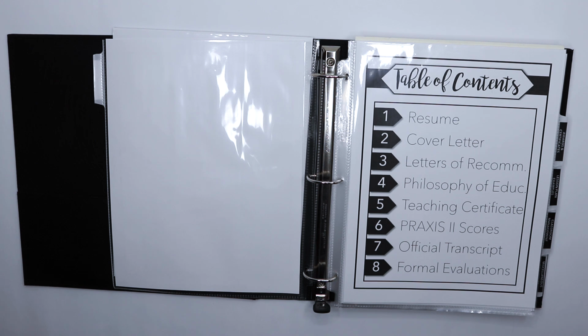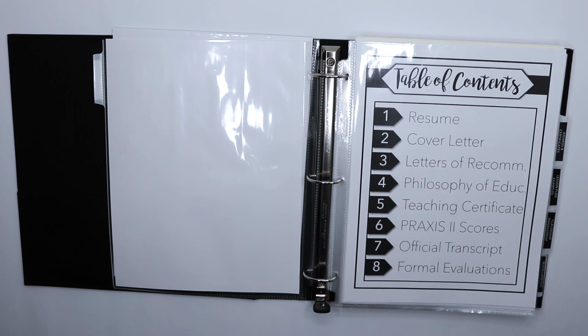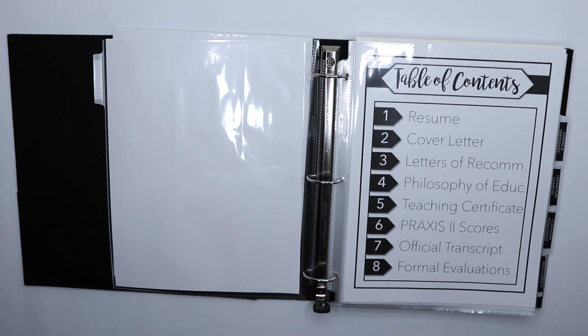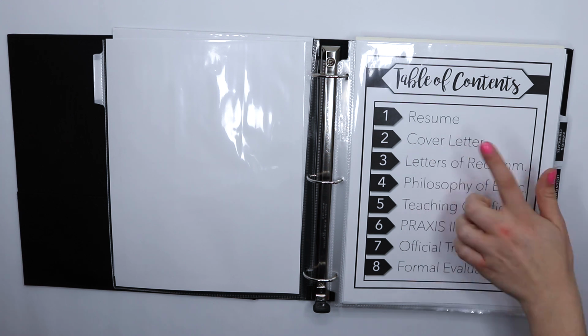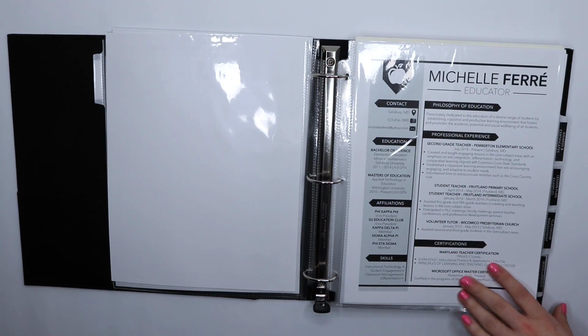Right now, because I'm in the process of completely overhauling my portfolio, I do not have some of these elements in there. Like right now, I do not have my cover letter. I am working on a template that will match my resume templates. So if you have already bought my resume templates, I'm just going to add it to that same pack. So be on the lookout for that. I'm sure I will keep you guys updated, but I expect to have it done within the next week or two.